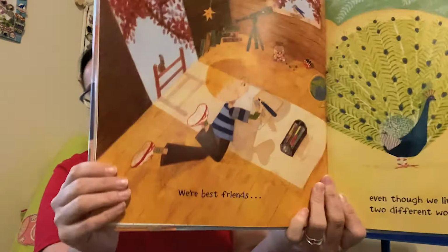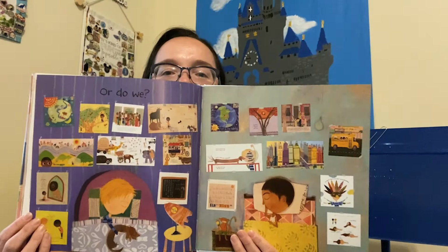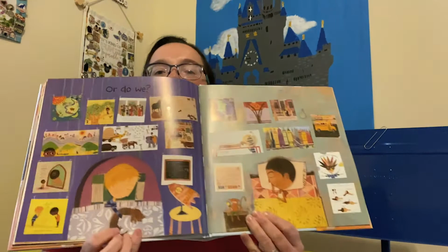We are best friends, says Elliot, even though we live in two different worlds, says Kailash. There's the peacock again. Or do we? Do you think they live in two totally different worlds? Look at all the pictures from our book. They're all around their beds. Look at Elliot's little dog sleeping with him. And Kailash has a little stuffed animal monkey over here.